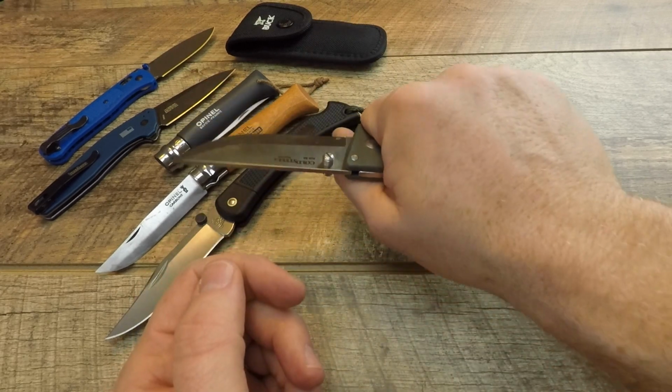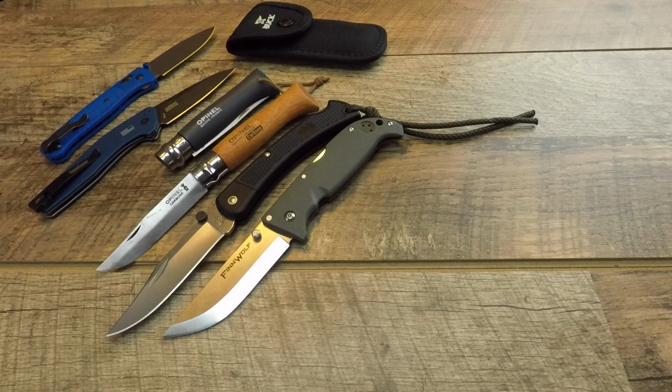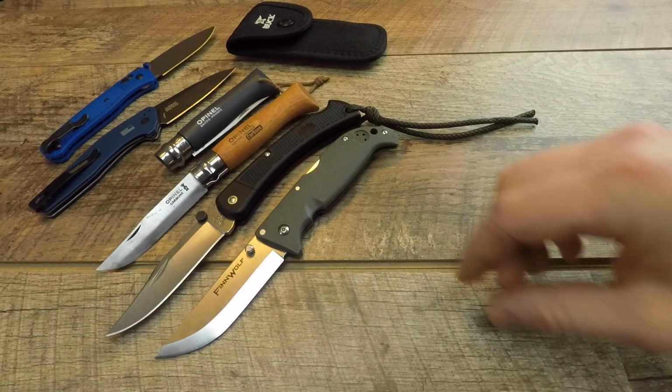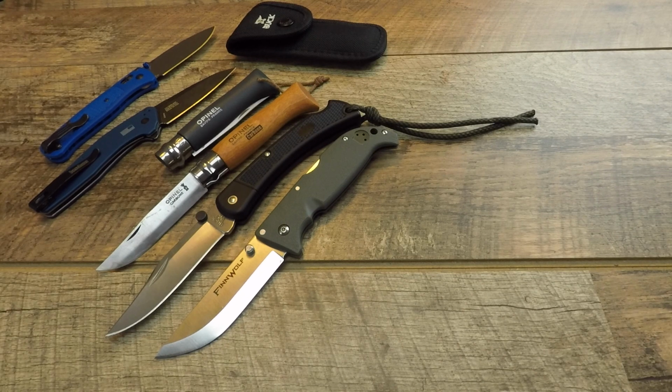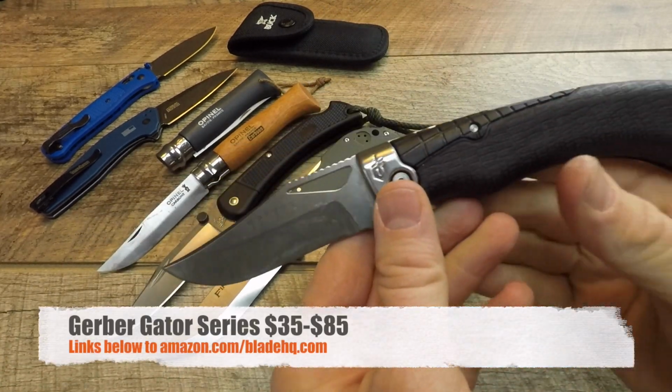So if you are looking for that under $40 locking thumb stud pocket clip option and you're on a budget and you want absolute insane woodscraft capability out of a pocket knife, I think the Fin Wolf is the way to go. Next, we are looking at the Gator Premium from Gerber.